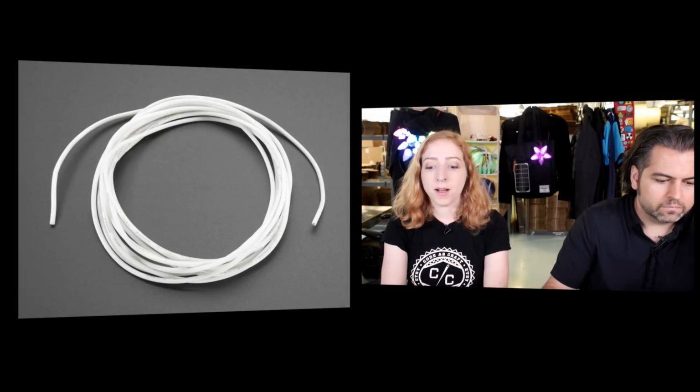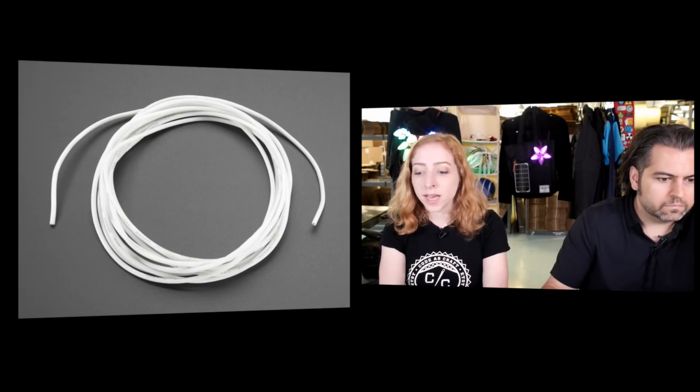And in a lot of cases it can do that extra thing that conductive thread can't, where it's insulated and it can cross over itself and it can curl all around. So whenever I say don't use conductive thread, use wire, this is the kind of wire I'm talking about.